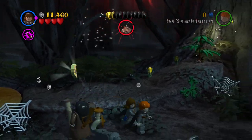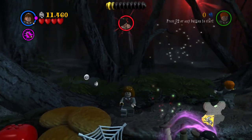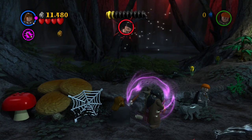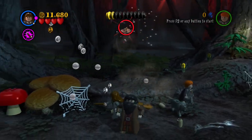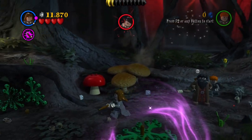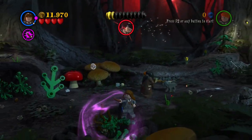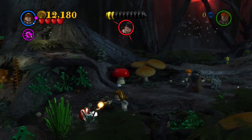The flowers led to the Hufflepuff crest. Makes sense to me. I feel like the unicorn escaped just to get eaten. That's awful. Alright, these don't really do anything besides give us a little bit of stuff. But I'll take it.